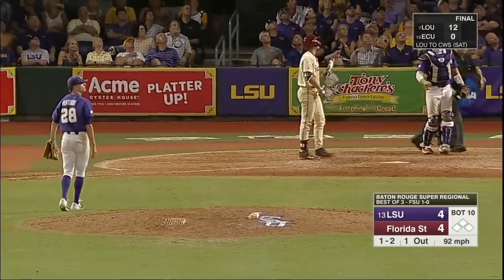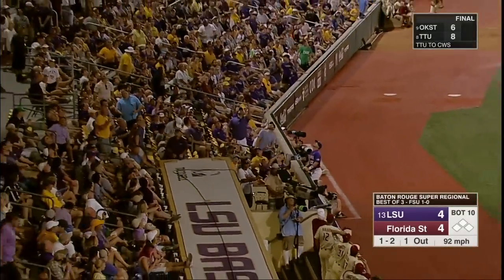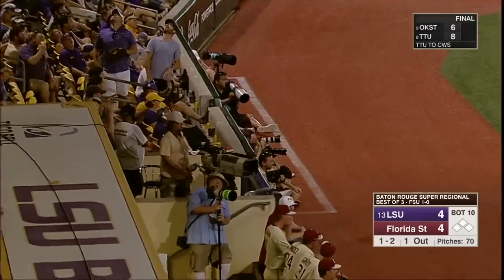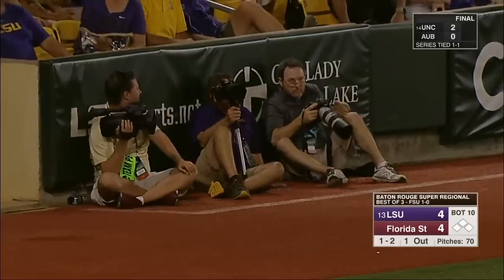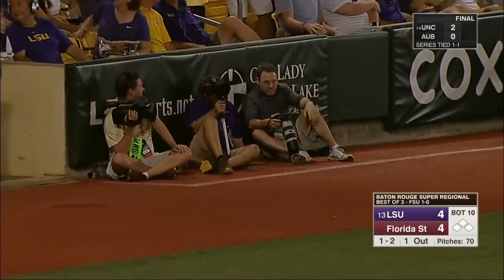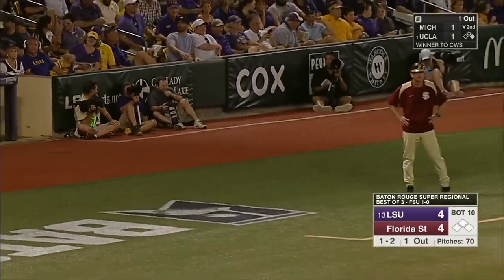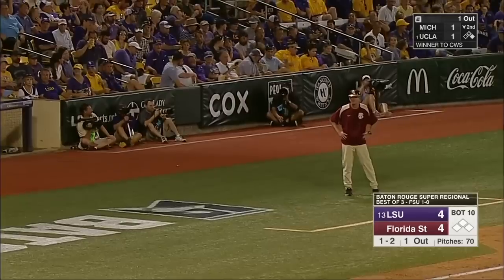Popped him up. A look for Reed. Will it stay in the park? No, onto the roof. Photographers on the field here at the box. That little photographer's area chalked off is out of play. Out of protection, just like a dugout would be. Yep. You got Chris Reed, former high school football player, charging at you.